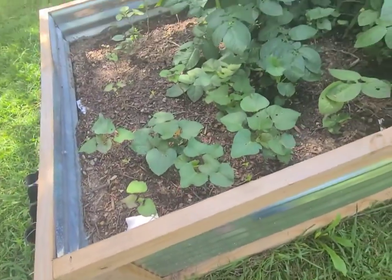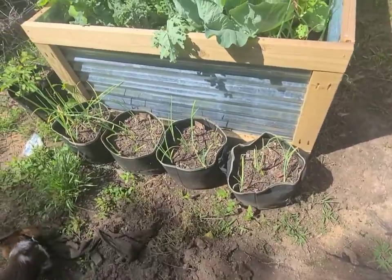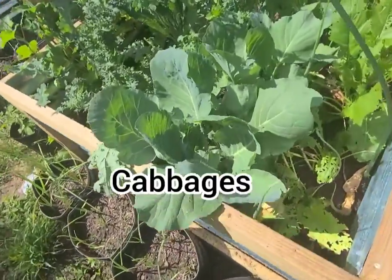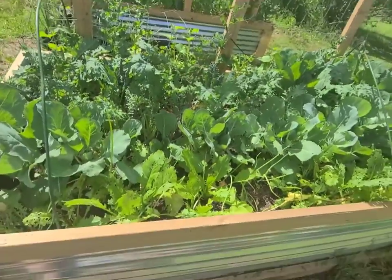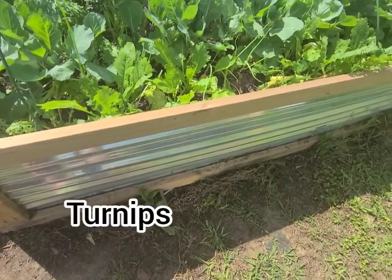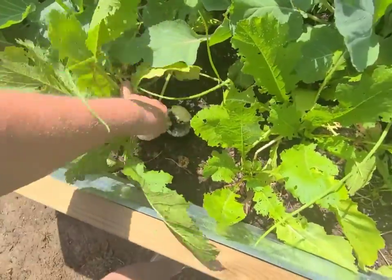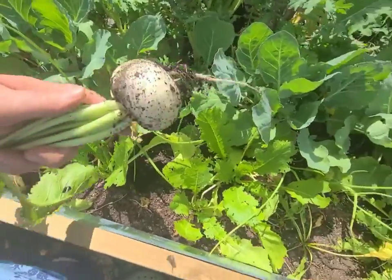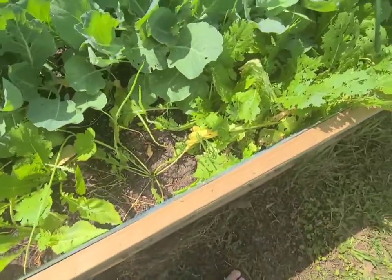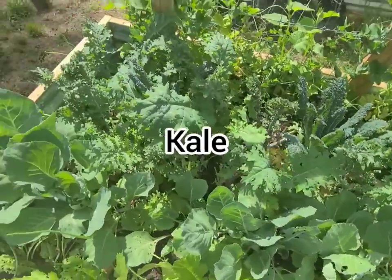My sweet potatoes are looking better. I've got onions. And right here I've got my cabbages. And more turnips. Ooh, I have some turnips I need to pick. Here's one. Turnips all the way down, collards, kale, and peas.